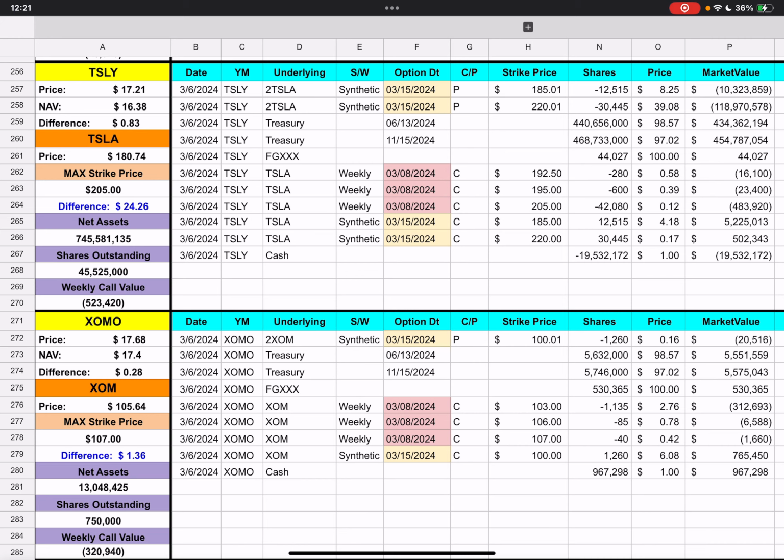We have three different strike prices over here. We have 192.50, in which we're about $12 away. We have 195, around 14 away, sorry. And then we have the 205, which is where the majority of our contracts sit, about $24 away. If we look at our synthetics, we have two different synthetics, and it does not look pretty. If we look at our 185 strike price, we are now $5 below it. It would cost us about $5 million to close those. And then we have our $220 strike price, which we're like $40 below.